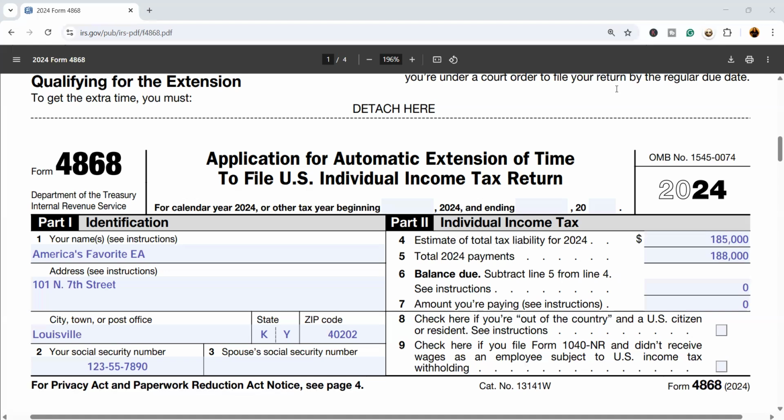To qualify for this extra time, you need to make sure that you have this form properly filled out, which requires you to properly estimate your 2024 tax liability, which you can see on line 4 in this example. To enter your total tax liability on line 4, and then you want to file this form by the regular due date of the return, which is going to be April 15th, 2025 for this year.